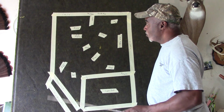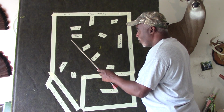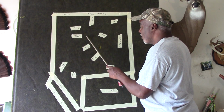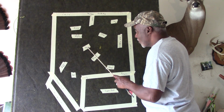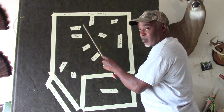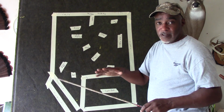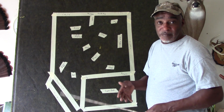That's what I do. So those staging areas, I figure out where the bucks are staging, and once I figure out where he's staging, I place a stand just outside his staging area. And I don't place it in the acorn area, because a lot of times a buck will lay down in that stuff at night.